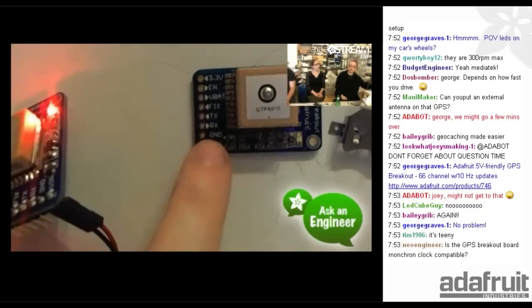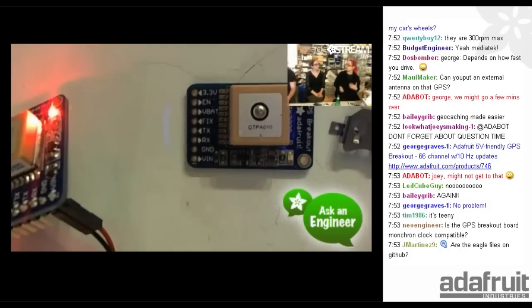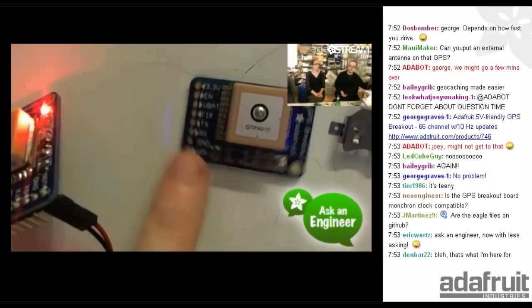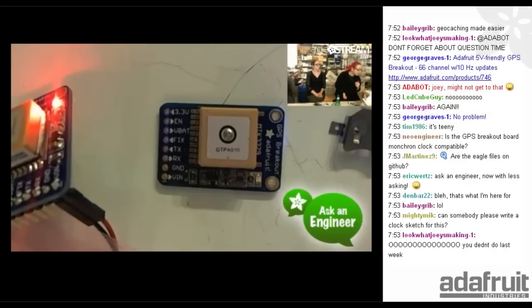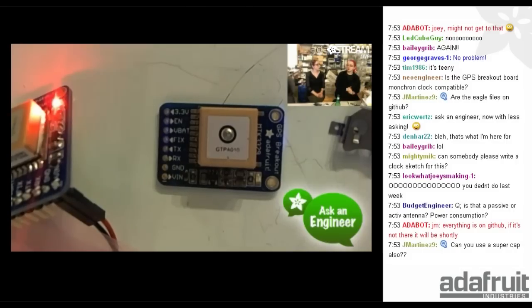It has a fixed output. It has an enable input, so you can control whether the GPS is on or off to save power using any digital pin. It's a separate digital enable pin. You can put 5 volts in, and it will regulate it down to 3.3, so it's safe to use. It's pretty low power, like 40 milliamps or less, which is really good, and it's very high sensitivity.